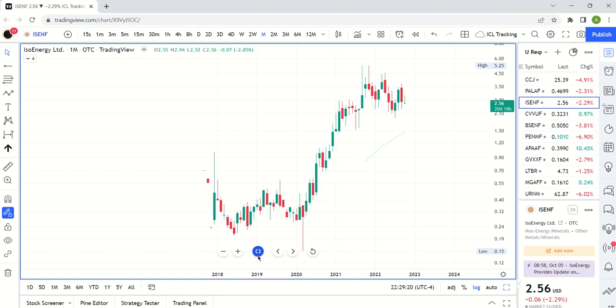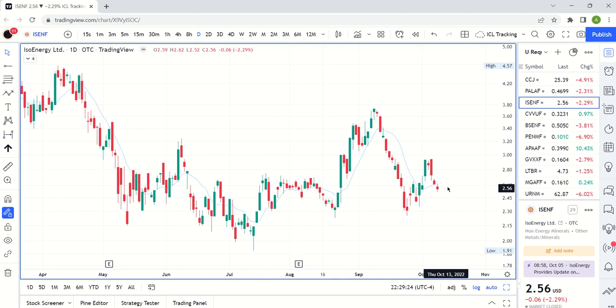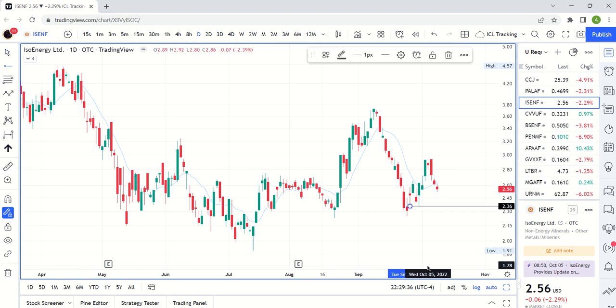But that's promising. And on the daily, it's a different pattern from CCJ, because this has just been red all the way through the last 3 or 4 days. But same kind of idea: you would expect a test of that 236 area. We're up here at 250, so that's at least another 10% downside easily.